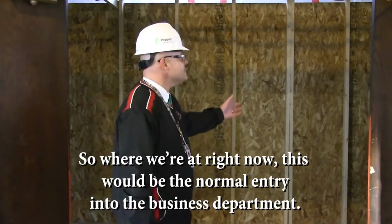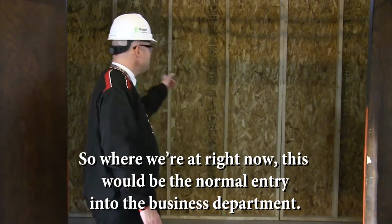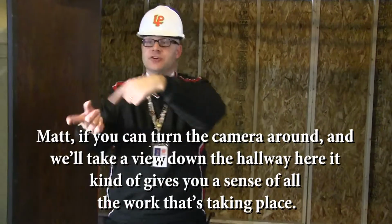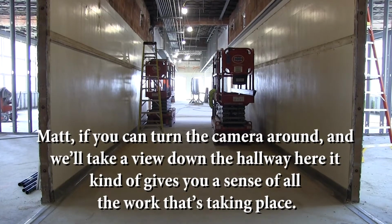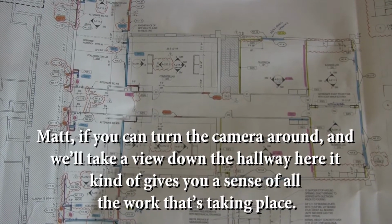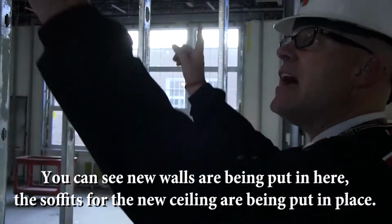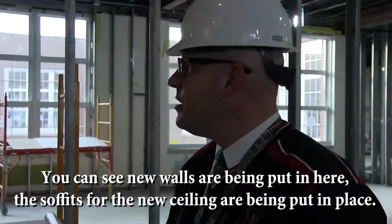So where we're at right now, this would be the normal entryway into the business department. You can see the barrier that's blocking off the other half of the hallway. But if Matt, if you could turn the camera around, we'll take a view down the hallway here, and it gives you a sense of just all of the work that's taking place. And we'll walk on down here first to show you what walls have been blown out. You can see new walls are being put in here. The soffits for the new ceiling are being put in place.